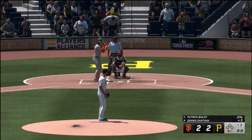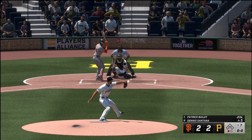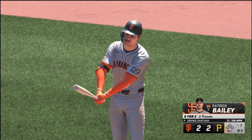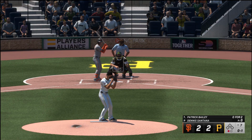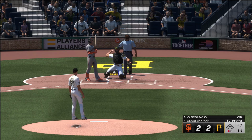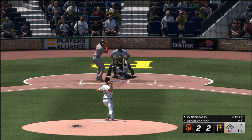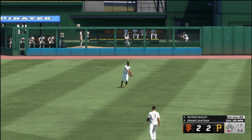And now the catcher comes up to hit, Patrick Bailey. Out in front with the swing, and that is strike 1. 0-1. Give it to him, Pirates. Ball. Come on, Pirates. And a base hit. So the go-ahead run is on base with a knock.